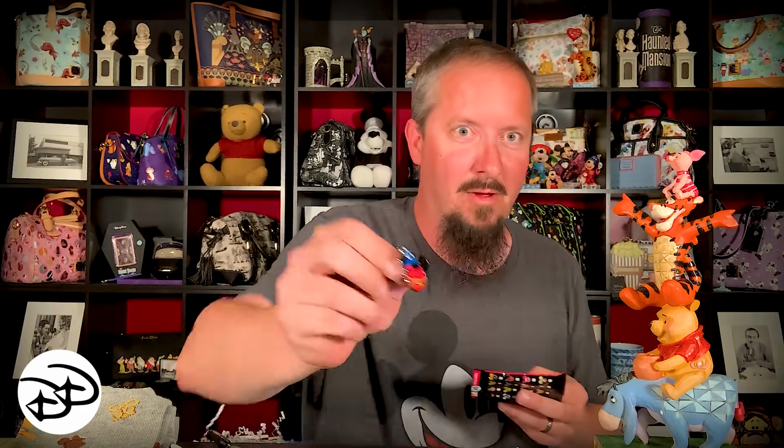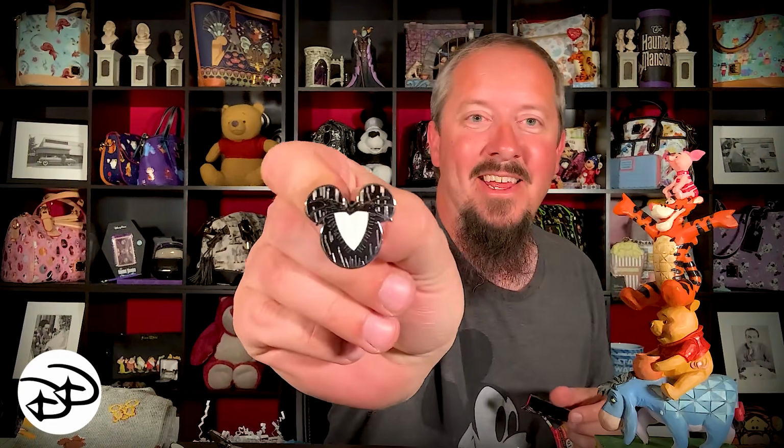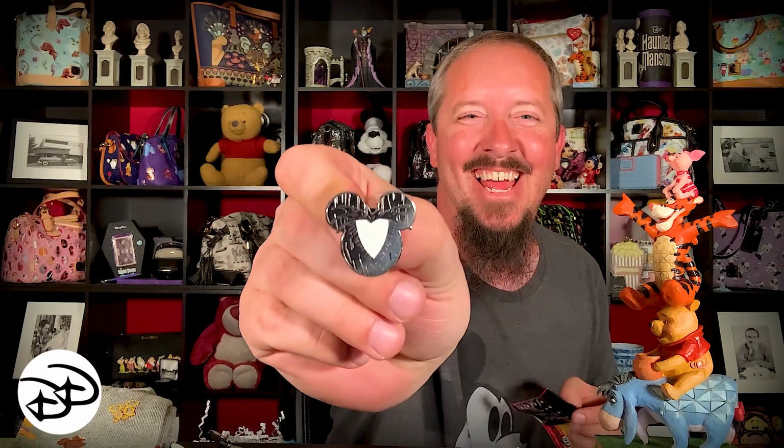Oh, I know this one. Sorcerer Mickey! Look at that. Boop. And finally... Jack Skellington! And if I'm wrong, it's because my daughter told me the wrong thing. It's on you, Camille. Awesome. Very cute pins. They're all shaped like Mickey, which is wonderful. And Sorcerer Mickey is awesome.